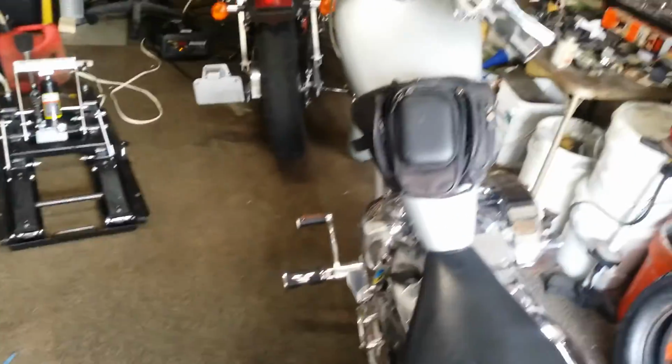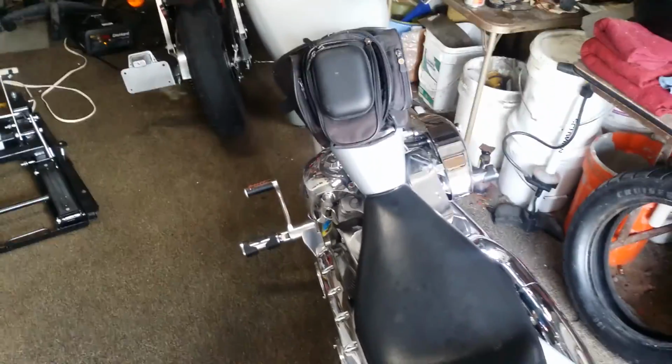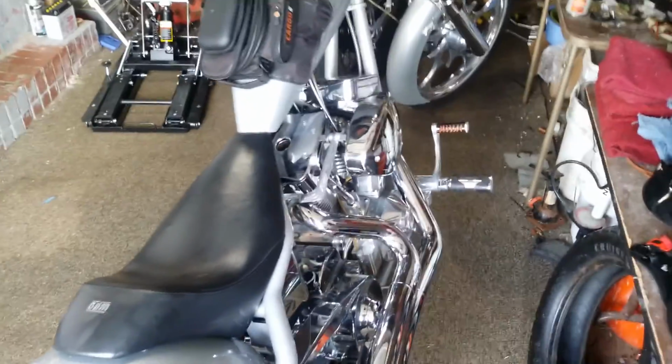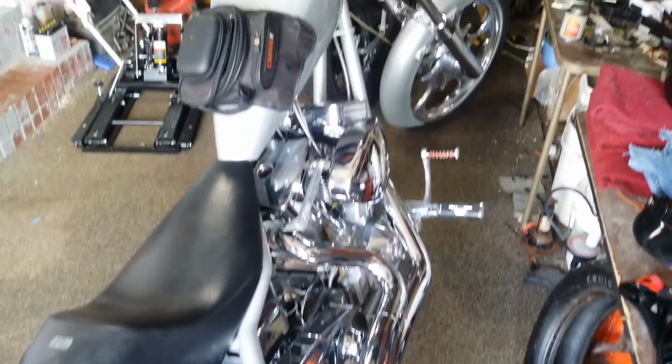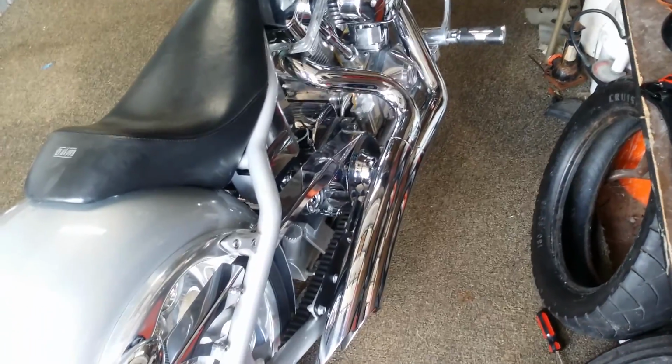Let me tell you something about this motorcycle. I almost ran out of gas with this earlier today. It literally drinks down the gas. It's like every 30, 40 miles you go, you got to put gasoline in it. That's how bad it is on gas.